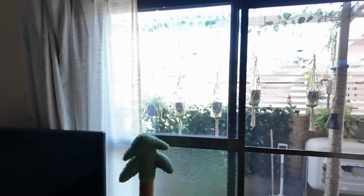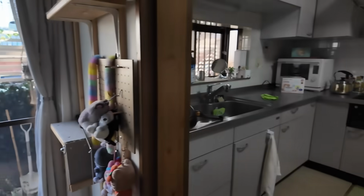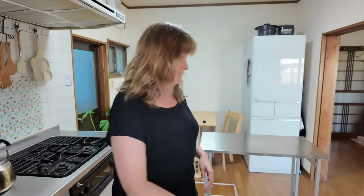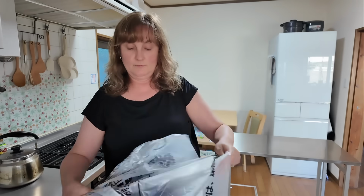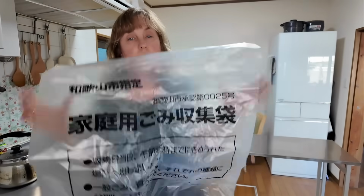So it's the next day now, and I've woken up early and I'm going to get my house ready for summer. So I've got a few jobs that I'm going to do today, and I hope you stick around to watch all of the things I'm going to do to my house. Starting off with the garden, and I have to use the Wakayama specific rubbish bags to throw away my garden waste. You can't just put it in any bag, it has to have the special Wakayama writing on it.